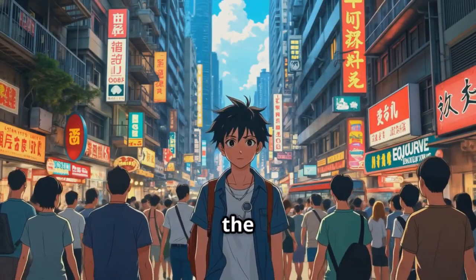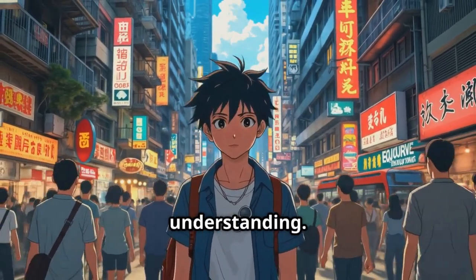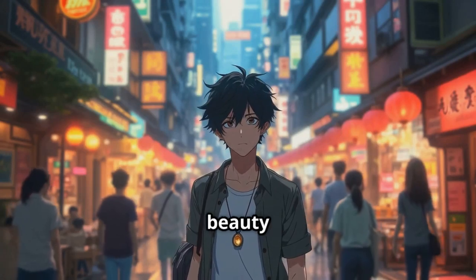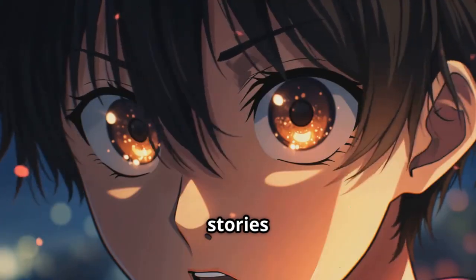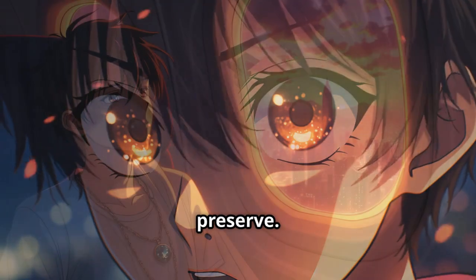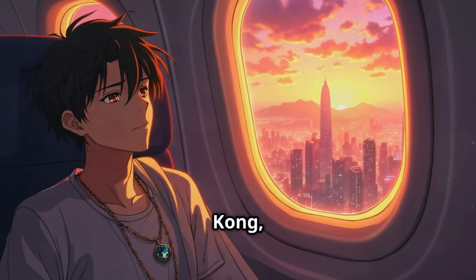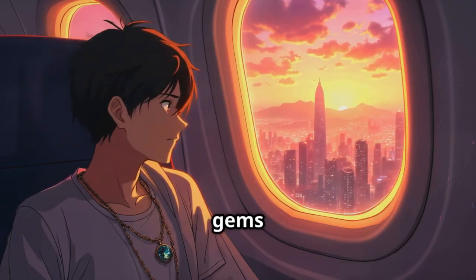I realize now that the search for the perfect ruby wasn't about possession. It was about understanding. Understanding that true beauty and value go beyond what we can measure or see. It's about the stories we tell, the connections we make, the history we preserve. And as I leave Hong Kong, I carry with me not a ruby, but a newfound appreciation for the hidden gems in our world.